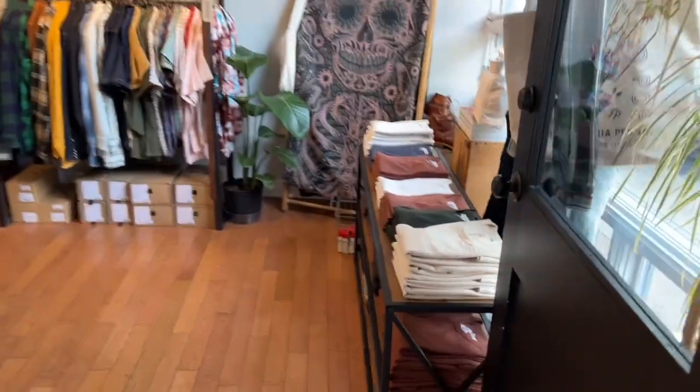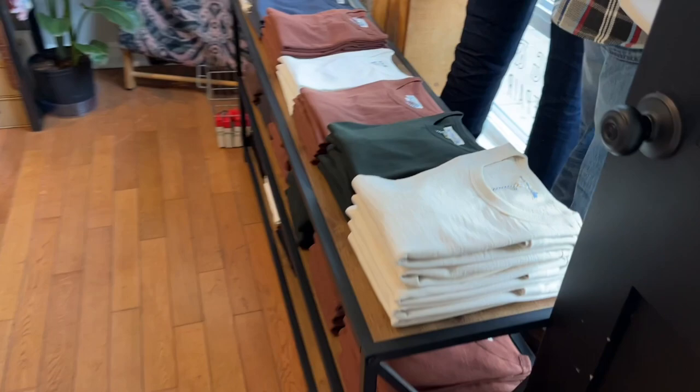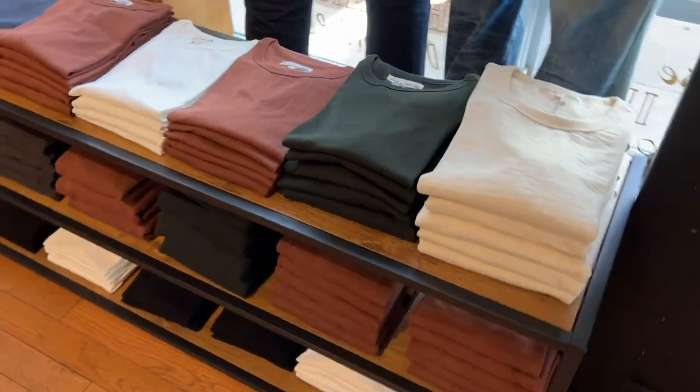So what I'm going to do is walk in the store and show you what they have, what they're selling, what kind of amazing products they have. Then we'll watch my friend Luke in here do a chain stitch on my pair of Naked and Famous. After that, I'll explain a little bit about the chain stitch, why I went with that, and then we'll get out of here. So, all right, here's a quick tour through the store, through Franklin and Poe.